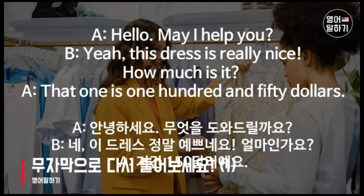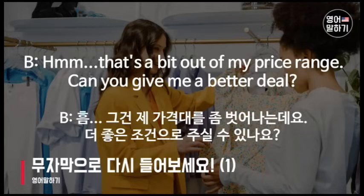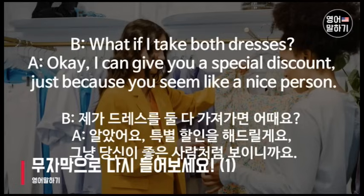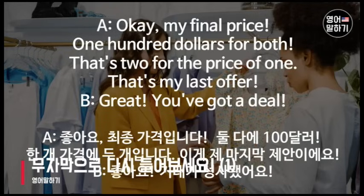Hello, may I help you? Yeah, this dress is really nice. How much is it? That one is $150. $150? What about this other one over here? That's $140. That's a bit out of my price range. Can you give me a better deal? This is an exclusive design by Da Marco. It's a bargain at that price. Well, I don't know. I think I'll shop around. Okay. How about $100? That's still more than I wanted to spend. What if I take both dresses? Okay, I can give you a special discount just because you seem like a nice person. $190 for both. I don't know. It's still a bit pricey. Thanks anyway. Okay, my final price. $100 for both. That's two for the price of one. That's my last offer. Great! You've got a deal.